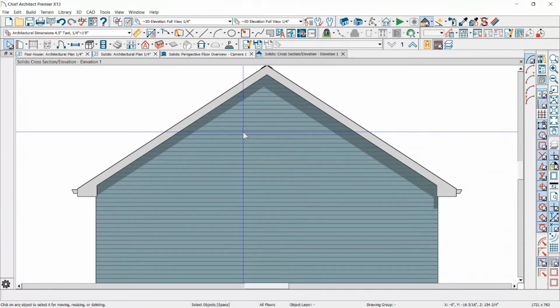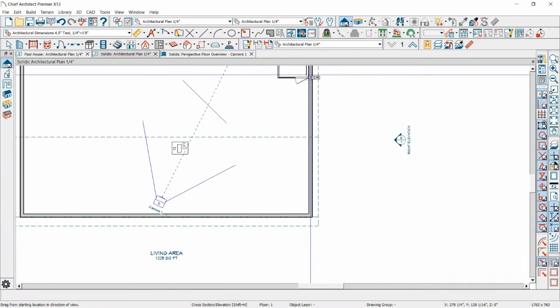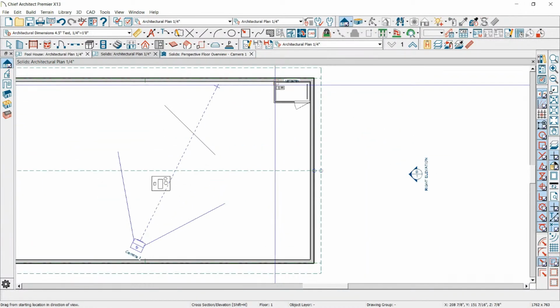So one of the things that you want to be aware of when you're doing this stuff. And John, I wonder if you use this. Do you cut through things all the time to get the snapping? I sure do. Isn't that nice?